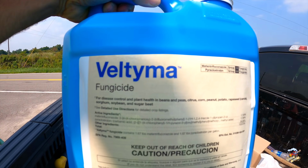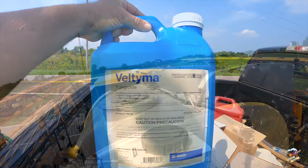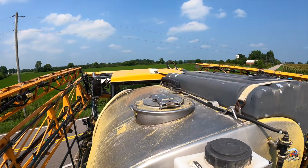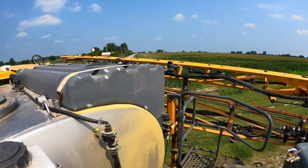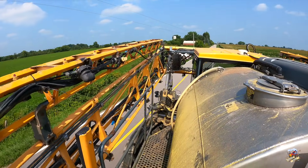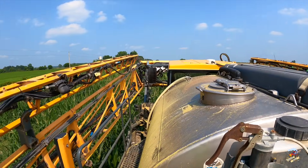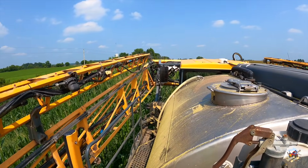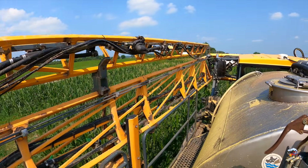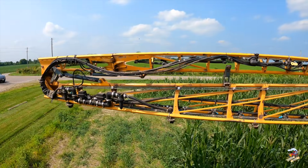Just have to fill the sprayer quick and then we will head out to the field. Just getting into corn here, and he's going to fold out the booms of the sprayer. I stand corrected. In the beginning of the video, I said this was a 120-foot boom. This is actually a 100-foot-wide boom, not a 120.